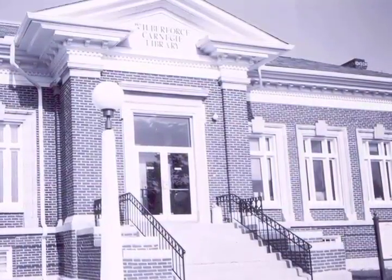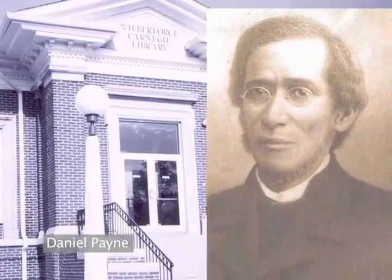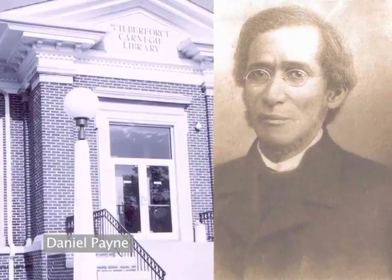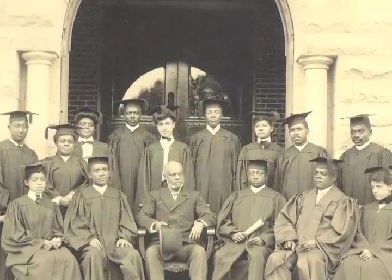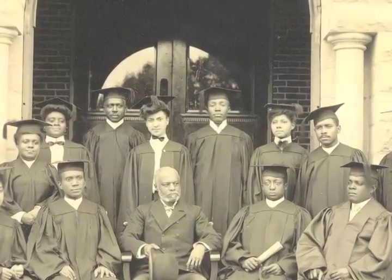At that time, the library had over 11,000 volumes, including the collections of Daniel Payne, a founder and first president of the university and a leading African Methodist Episcopal theologian, and William S. Scarborough, a noted classic scholar and president of the university from 1908 to 1920.